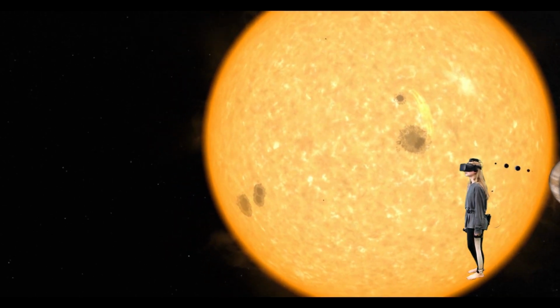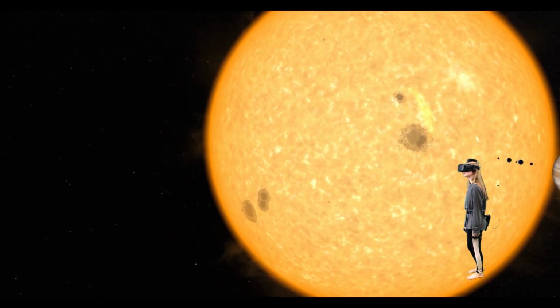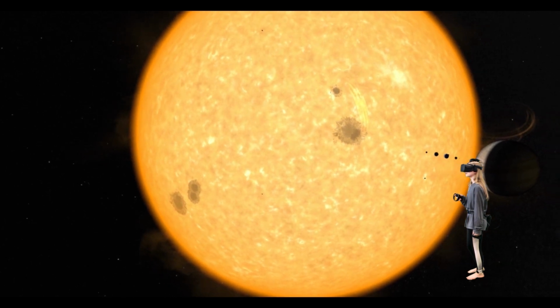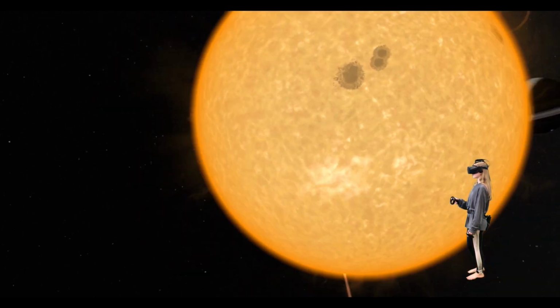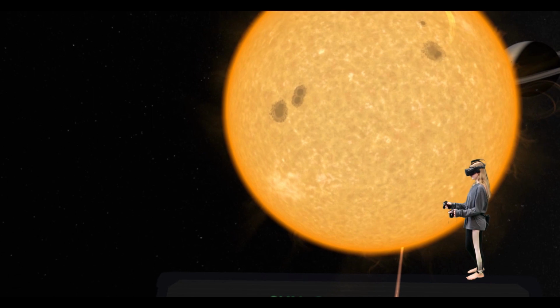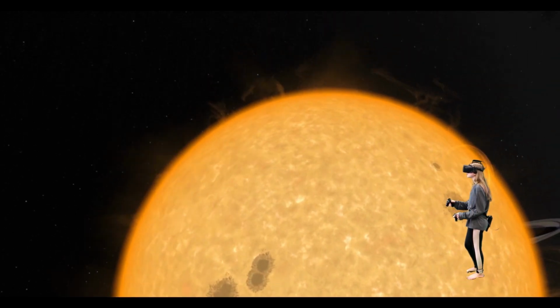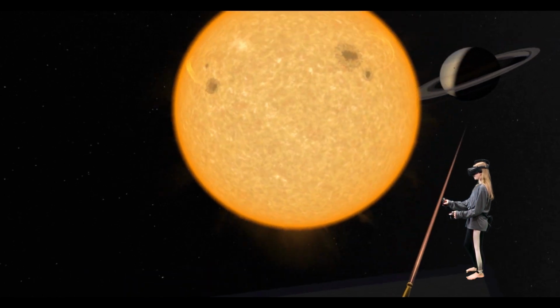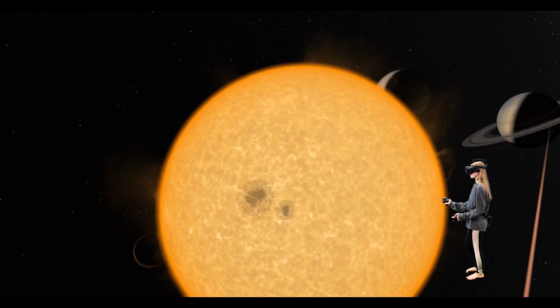First up, we've got the Sun. The Sun is 4.6 billion years old and is known as the Yellow Dwarf. With a diameter of 1,392,684 kilometers. The surface temperature is 55,000 degrees Celsius. All of the colors are mixed together, which makes the Sun look white in our eyes.